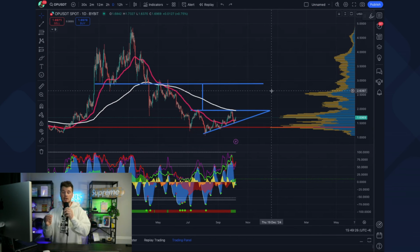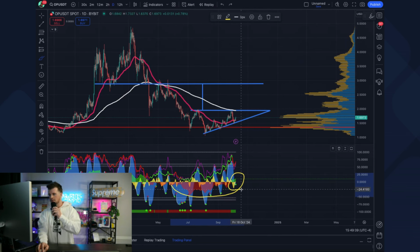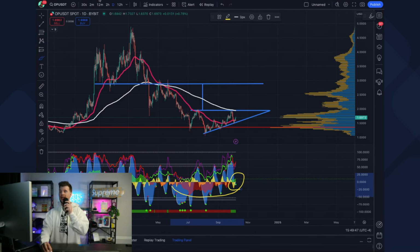I think I'm going to go ahead and say both of these are going to break up out of these ascending triangles. And also just look at the curvature here on Market Cipher B, coming out of the red, coming into the green, coming up in the VWAP, printing a green dot. This is a daily chart, heading up, closing above the 50 EMA on the daily. I think Optimism is looking really good, and I think OP and Avalanche are going to break up and out of these ascending triangles to their measured moves eventually.